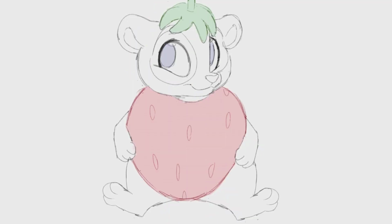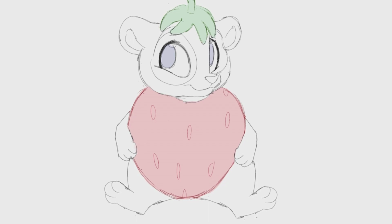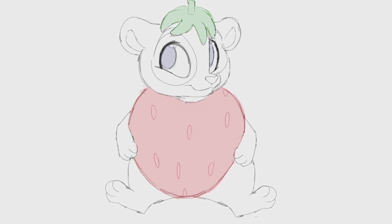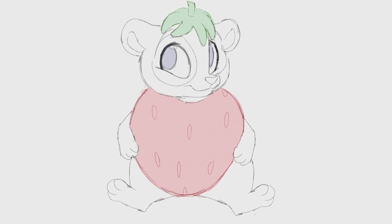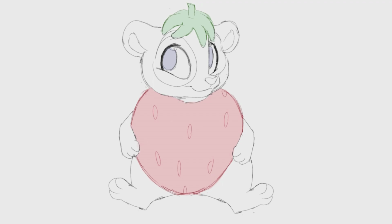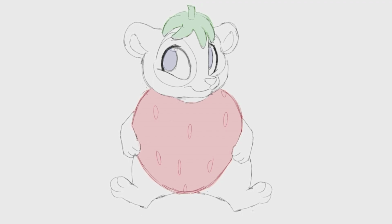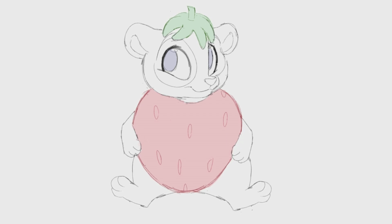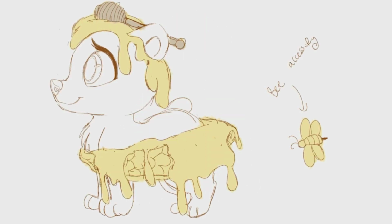The fourth design was a strawberry panda. This one was another simple design, but the cute factor would have carried it pretty far in my opinion. The only problem though with this design is that it's already been done. Remember the strawberry turtle on the pet guide earlier in the video? This idea has already been done, so I feel like this design kinda doesn't count, and I certainly can't choose it for today's video.